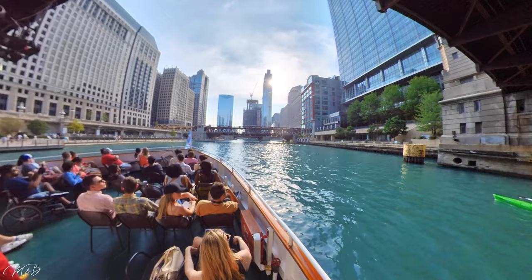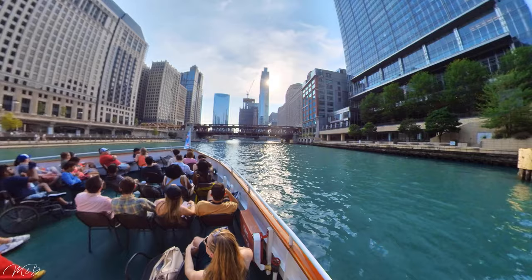Boy, it sort of quiets down over here after all the hustle and bustle back by the docks. It's really nice. It's always a little calmer as you get into the evening here.